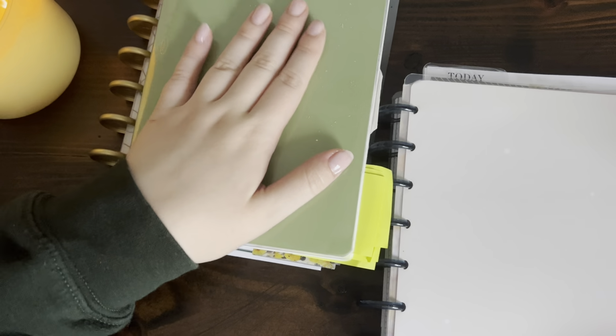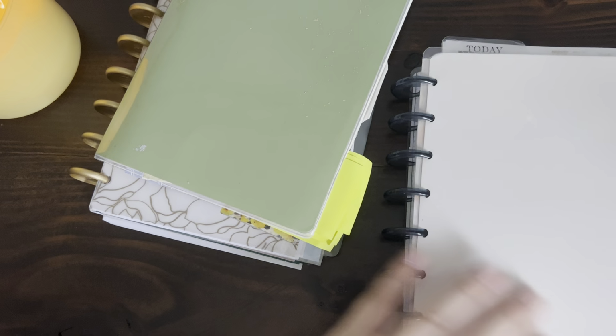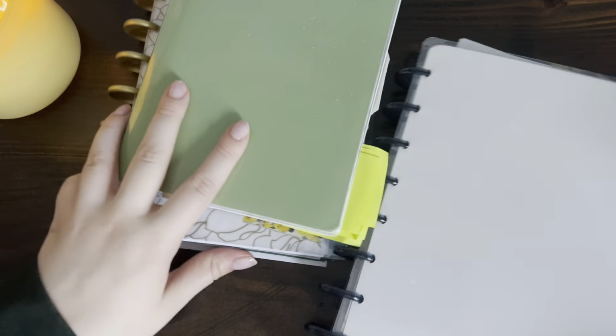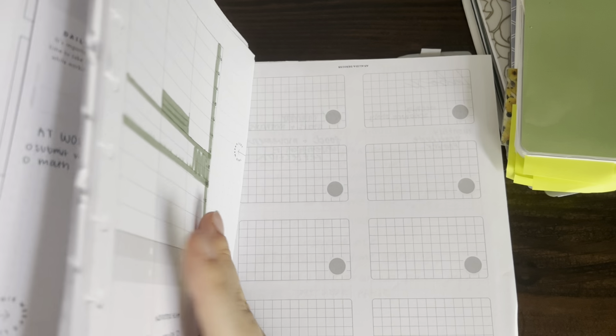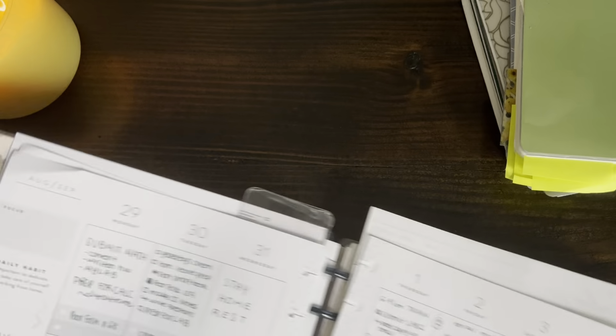So when something undated wasn't working for me, drawing out my spreads wasn't working for me, that's when I purchased this happy planner. And I was like, okay, it's going to keep me organized. I know I like disc bound. I use it for my school notes. So this is what my weeks began to look like.